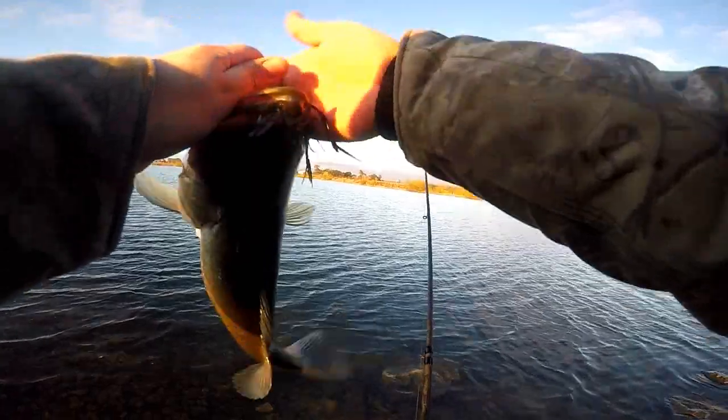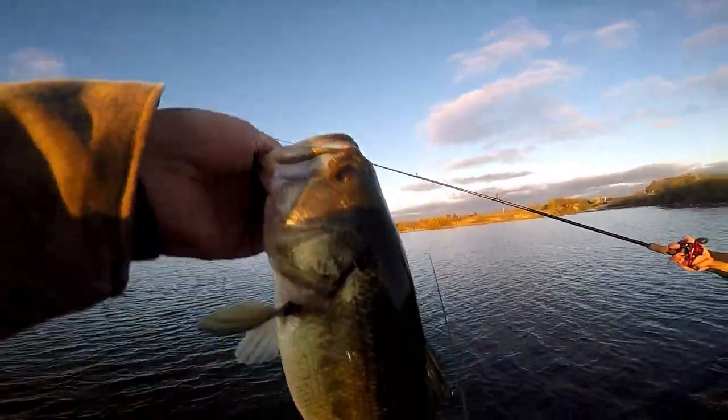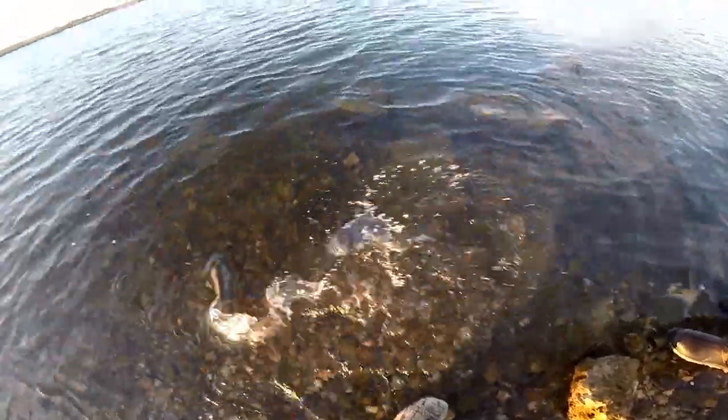Oh, that was a pop. Well, see if we can get a few more of these. A few casts in, got one already. There you go, bud.